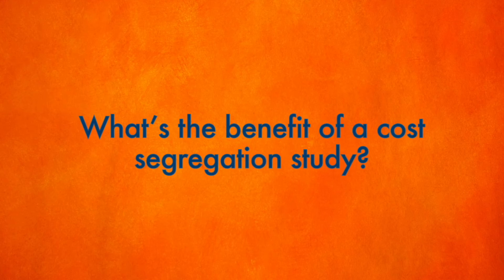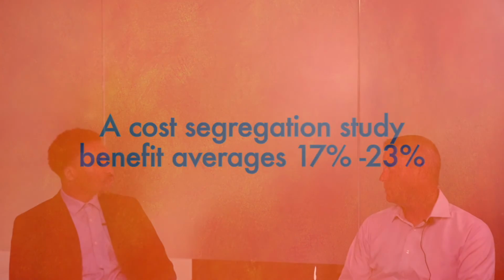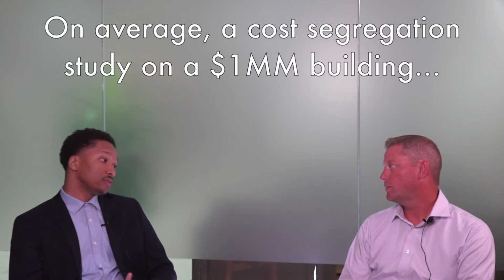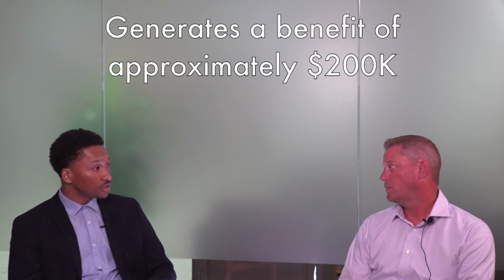Staying on the benefit topic, what is the typical benefit of a cost segregation study? Well, there are exceptions to every rule, but I would say our average study generates an allocation away from the building of between 17 and 23%. Okay, so if a taxpayer were to purchase, say, a $1 million building, the study would generate about $200,000 in accelerated depreciation? I'd say that's a good rule of thumb, Andre.